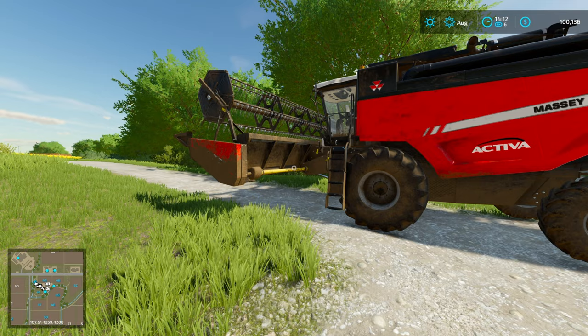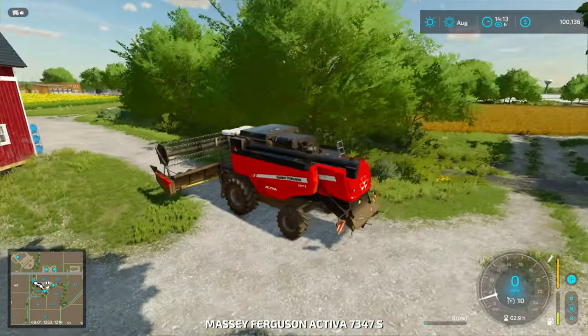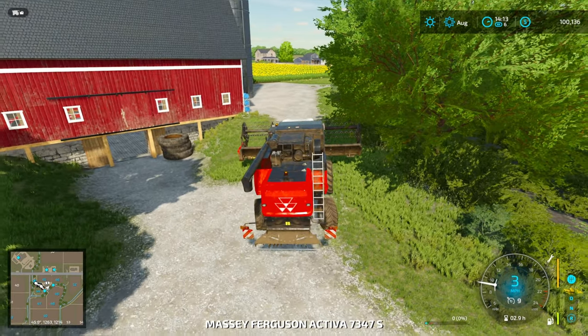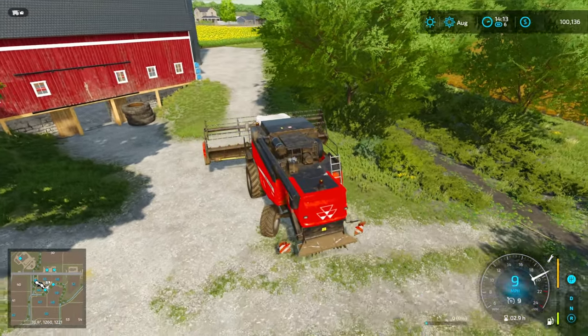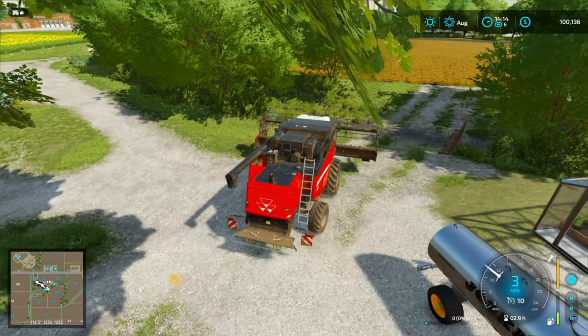We're back here on Elm Creek with Grober Games. So we're still continuing the month of August here. We're gonna finish getting harvesting done here today, and then after that, we're gonna start knocking out getting all our crops sown and such.